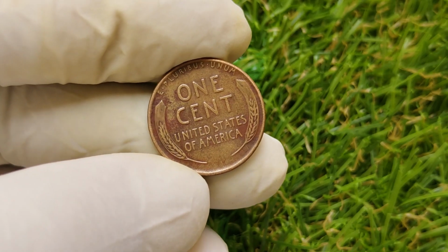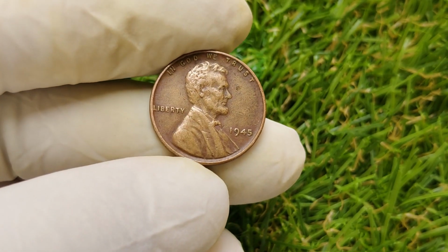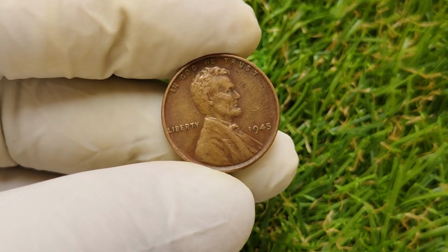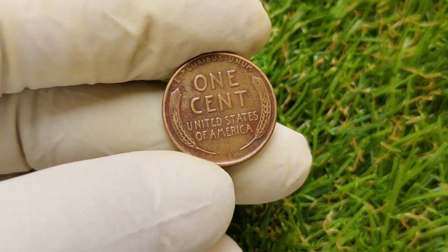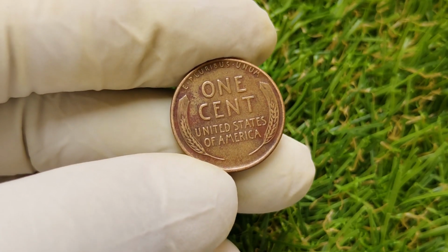Let's talk about some of the record-breaking sales. In recent auctions, 1945 Lincoln wheat pennies in mint state 67 red have sold for as high as $4,500. Yes, you heard that right. A 1-cent coin selling for over $4,000. And these were not error coins, just pristine examples with incredible eye appeal.